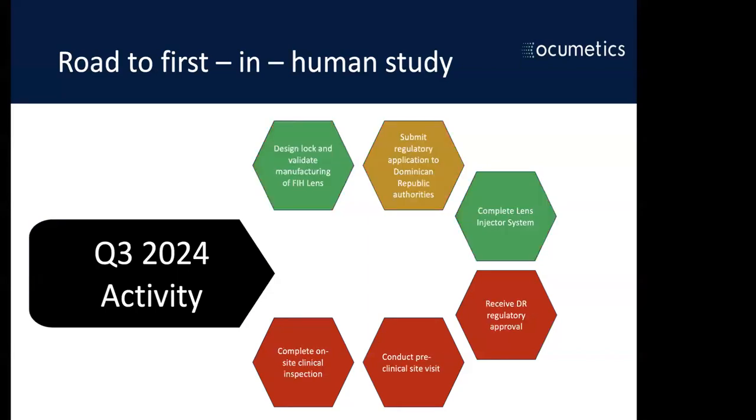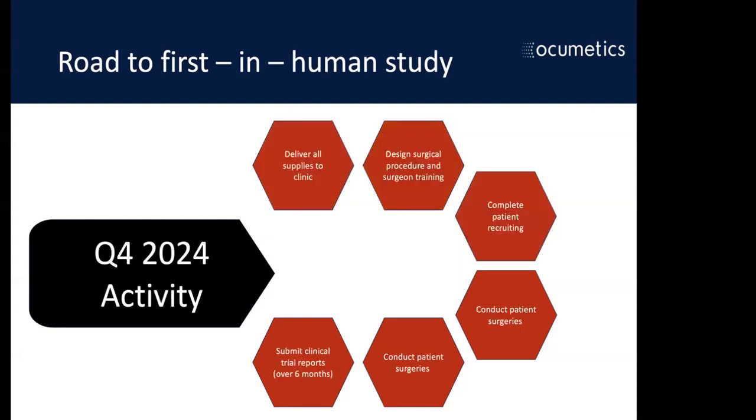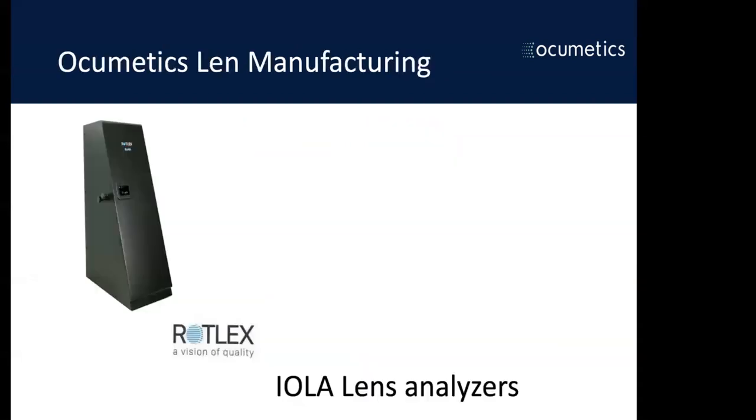Now, you'll notice, and I'll go back, that it's color-coded. Everything in green and yellow is either in process or completed. All the reds are things that we are working on but not yet ready to implement. And these things are serialized, so you can't put the cart before the horse. You actually have to do every one of these steps. And so this is our 12 steps towards the first in human for the Ocumetics lens.